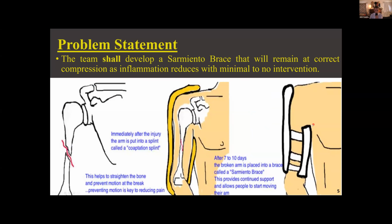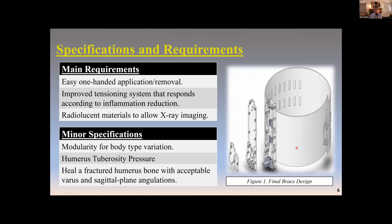Here is our problem statement. The team shall develop a Sarmiento brace that will remain at correct compression as inflammation reduces with minimal to no intervention. As you can see from the diagram, this is the procedure, applying the brace after 7 to 10 days to encourage healing after it is straightened. Furthermore, the main requirements that we developed are the following. 1, one-handed application and removal. 2, improving the tensioning system with respect to the reduction in inflammation, ideally auto-tensioning. 3, radiolucent materials. That means no metals blocking the x-rays in front of the break.